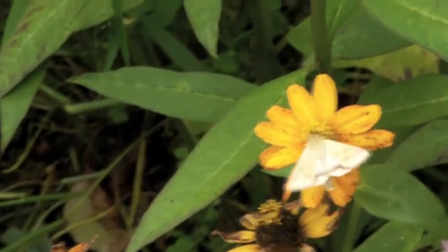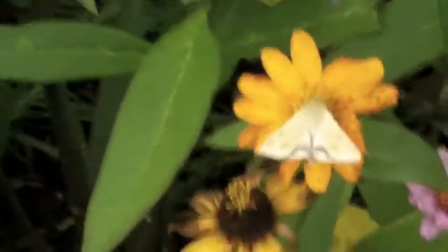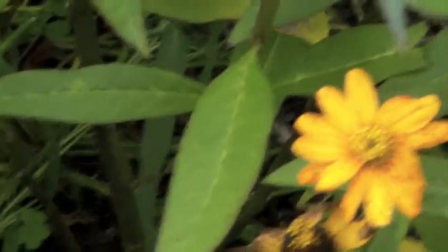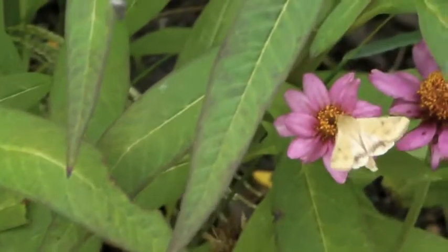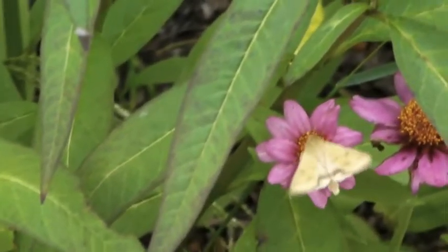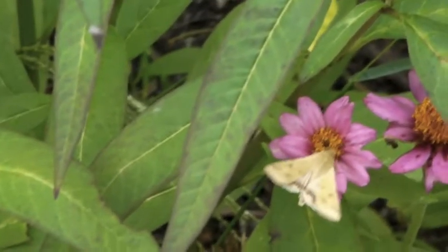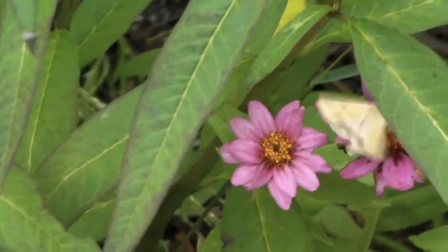Here we have a Lepidopteran species. This is actually a moth, not a butterfly. You can tell by the way he holds his wings at rest. And he's feeding on nectar from the flower, while at the same time he is being a pollinator, taking pollen from one flower and adding it to the female parts of the other flowers.